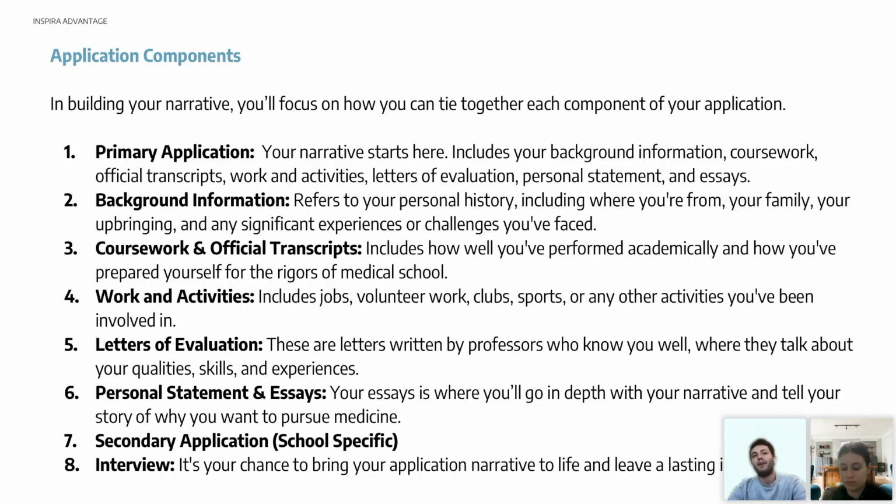So focusing on our medical school example, the main components are the primary application. So this includes your background, your coursework with transcripts, a work and activities section that tends to cover about 15 different work and activities that you choose to highlight, letters of evaluation or letters of recommendations from professors, supervisors, people you've worked with that know you really well, and the personal statement, which is really the opportunity that you get to humanize your application and is really an excellent opportunity to build in those connections.